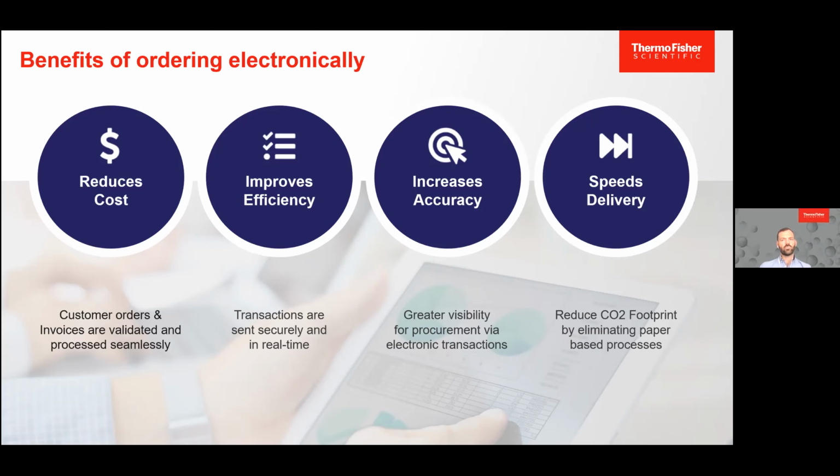Speeds delivery. E-business orders take seconds to be processed. When you factor this element into ordering time cutoffs, this is the difference between next day deliveries or not. And lastly, another factor that is very much aligned with our company mission goal of making the world a healthier, cleaner and safer place is to reduce our CO2 footprint. Anywhere where we can remove a paper-based trail helps us reduce our CO2 footprint, and e-business certainly helps us achieve that.